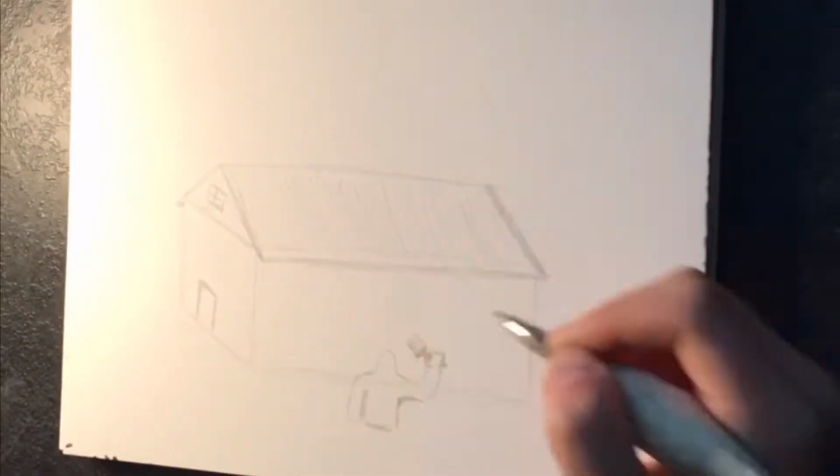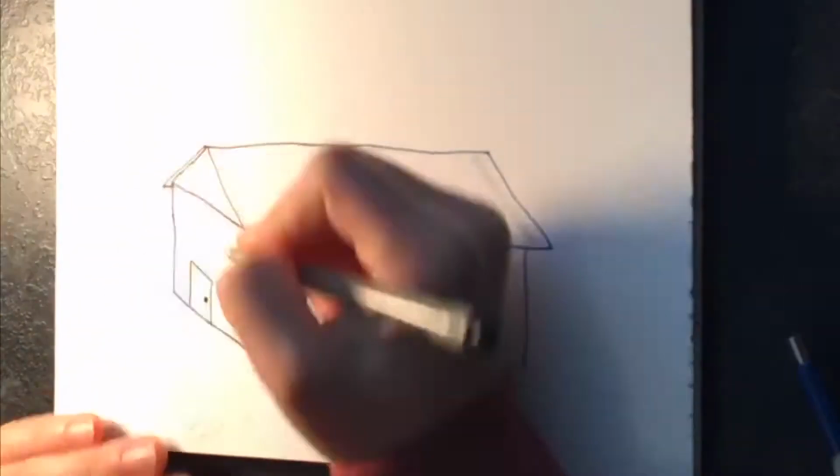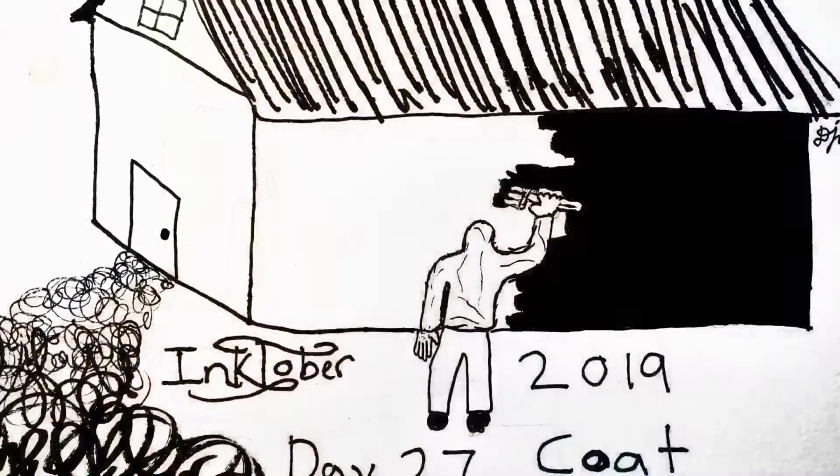On day 27, the prompt was coat, and this is another one of those days that I didn't have that much time, so I just did the first thing that came to my mind, which was a coat of paint. So here it is.